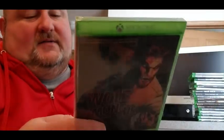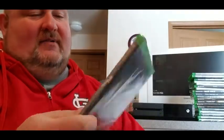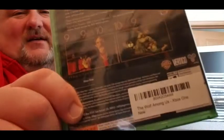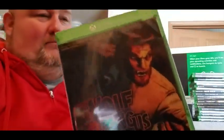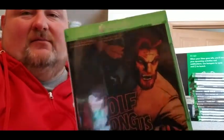The Wolf Among Us. I had to get it for cheap because otherwise I would never have bought this. It's about this time I realized I'm over Telltale, which is why in my collection I only have Season 1 of Walking Dead. I don't have anything else, basically. I haven't bought anything from them, and now they're closed.